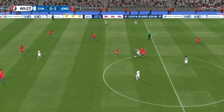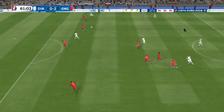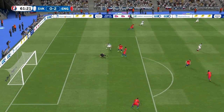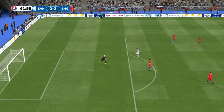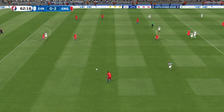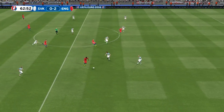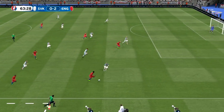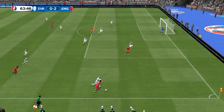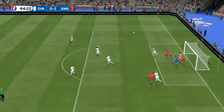Kucka. 60 minutes played. Looks to thread it through. Kyle Walker has created one goal already. Sturridge. Crosses into the box.